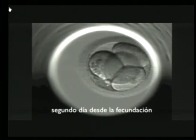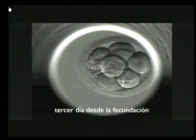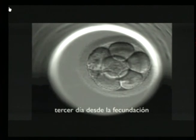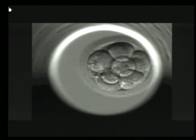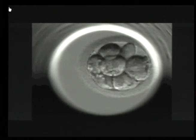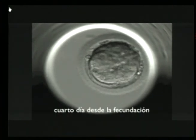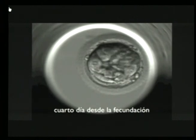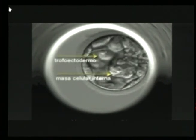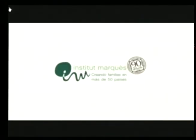That's the second day after fertilization. Now the embryo is cleaving. You will see that when you watch this image, the embryos jump. It's the third day of cleavage. Now the cells start compacting. They start compacting at the morula stage. And now we start the cavitation and the differentiation of the cells. Now here you have the trophectoderm and the inner cell mass. Okay. And thank you so much.